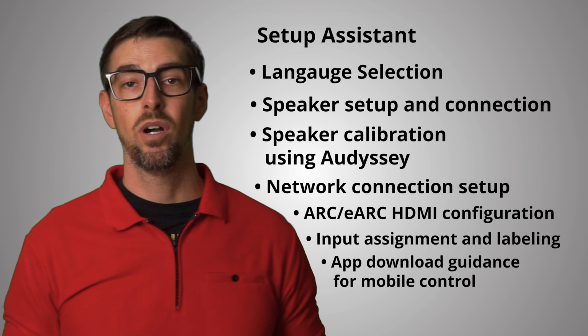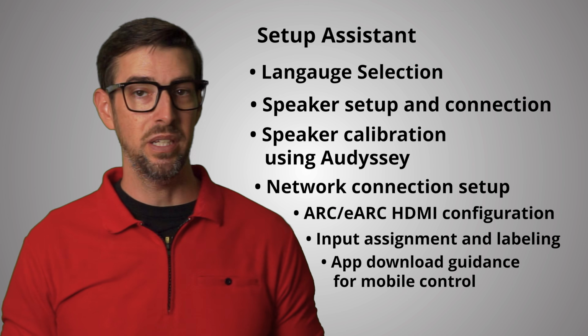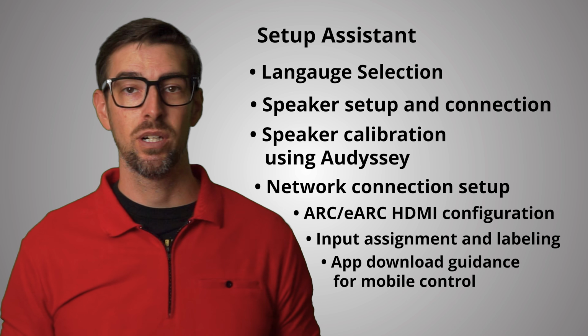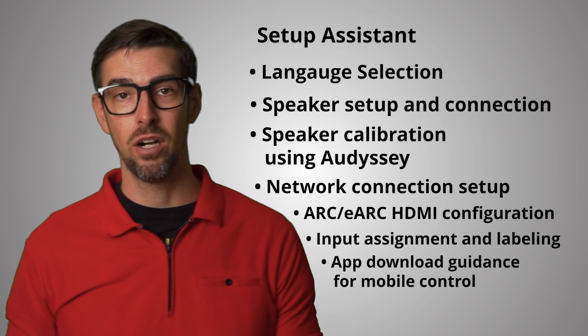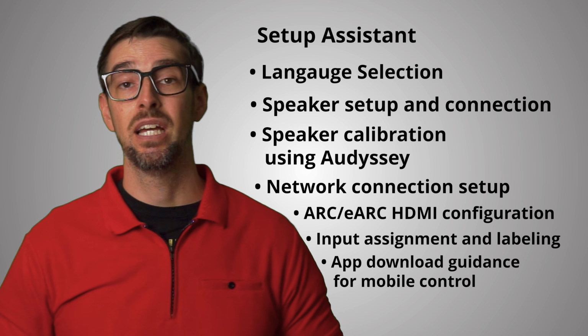The setup assistant walks you through every essential step, including language selection, speaker setup and connection, speaker calibration using Odyssey, network connection setup, ARC, eARC, HDMI configuration, input assignment and labeling, app download guidance for mobile control. This makes getting started with your Marantz AVR both easy and intuitive, even for first-time users.